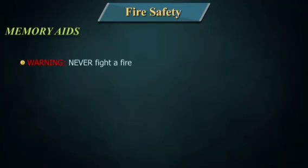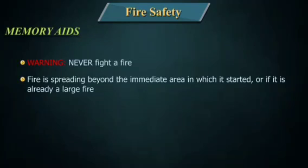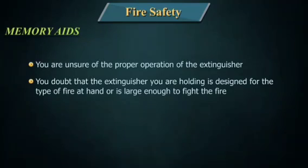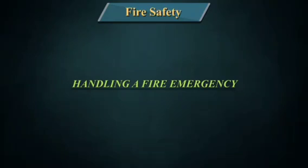Warning: never fight a fire if the fire is spreading beyond the immediate area in which it started or if it is already a large fire. The fire could block your escape route. You are unsure of the proper operation of the extinguisher. You doubt that the extinguisher you're holding is designed for the type of fire at hand or is large enough to fight the fire.